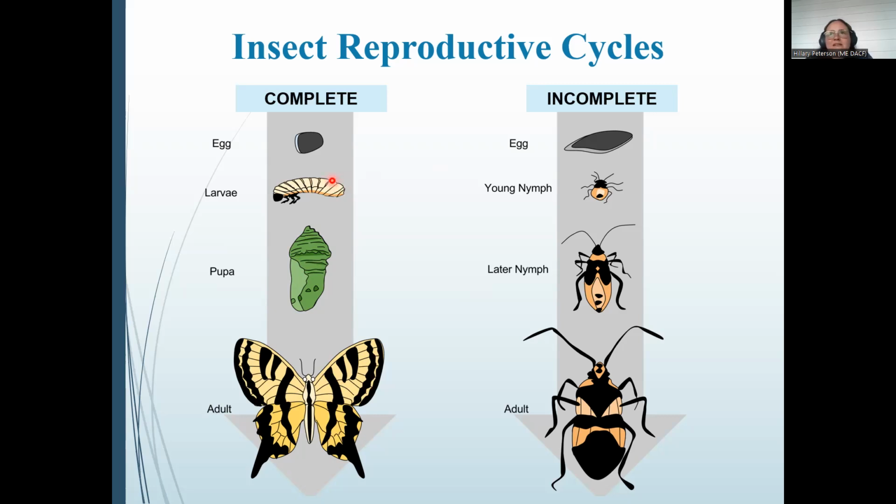Some of my favorite insects are aquatic, so like dragonflies. As the immature stages, as the larva, they live a fully aquatic life, and then when they molt as adults, they fly away. I think that's so cool.